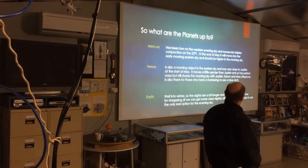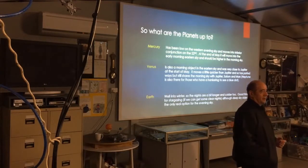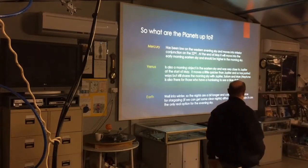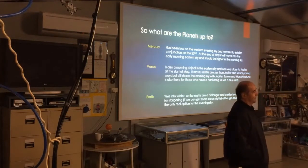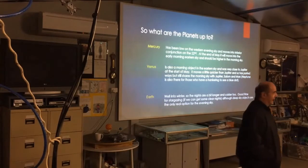It's obviously still in the morning sky with Saturn, Mars, and Neptune. If anyone wants to have a bit of a look for a blue dot, that's about all you'll see with Neptune. And Earth, obviously, is well into winter. Normally, the winter skies, if they are clear, are quite good because you don't have any heat aberration. But you do have to put up with clouds, rain, and ice crystals.